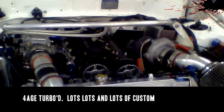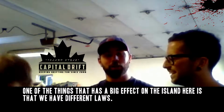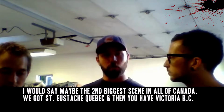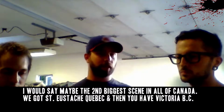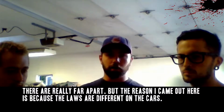4A-GE, turboed, lots and lots of custom. Well, there was one Honda, but one of the things that has a big effect on the island here is we have different laws. I used to live in Ontario, I moved out for the drifting. I would say maybe the second biggest scene in all of Canada. You've got Saint Eustache, Quebec, and then you have Victoria, BC. They're really far apart. But the reason I came out here is because the laws are different on the cars.